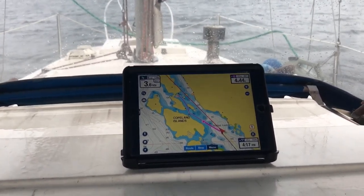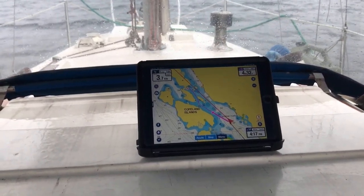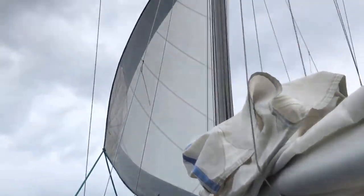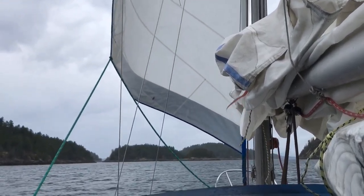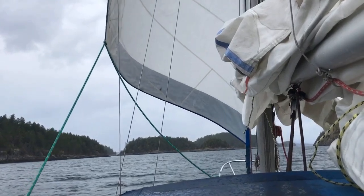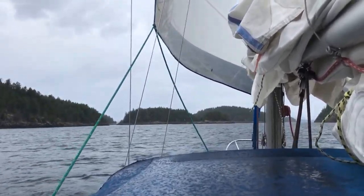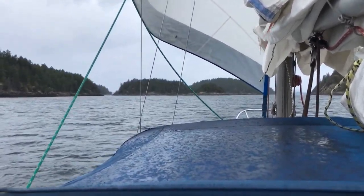And as you can see, I'm not pointed in the absolute right position at the minute, but that is fine and dandy, because this is working with the wind sort of at the minute. I think once I point into that channel, I'm going to have to get the Genoa on the other side. So I'll put you away and see if that is correct.